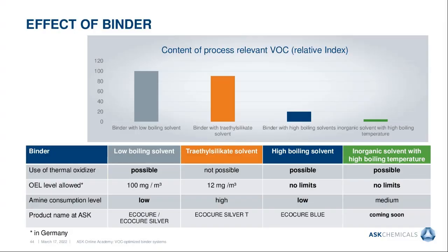And then an outlook for the future. We have new binders in the pipeline, which are based on inorganic solvents. Inorganic is not a precise definition, but let's say the content of carbon is significantly lower than in the other systems. So with this system, because it's high boiling and most of the solvent stays in the sand, it's again possible to use secondary heat treatment. We have no limits for this solvent because it's not volatile. But we need a little bit more amine than with the high boiling solvents or with the low boiling solvents. At the moment, there's no name for it, but it's coming soon, end of year. This would also be accessible.